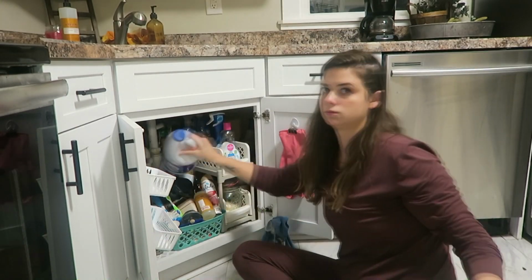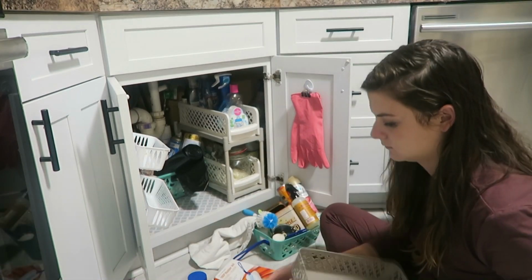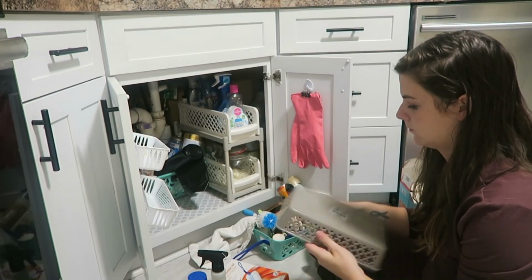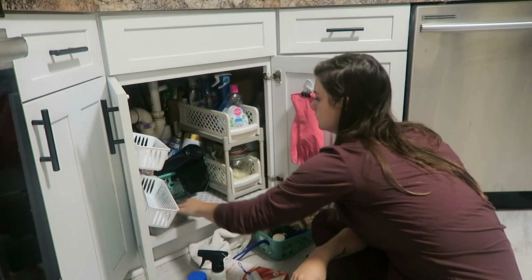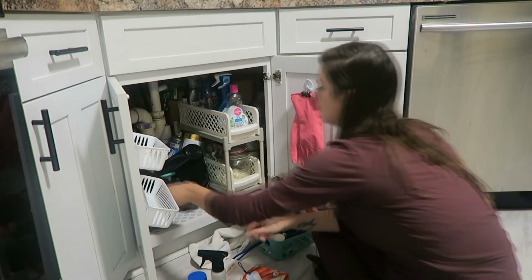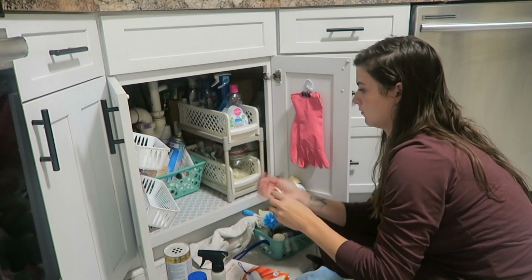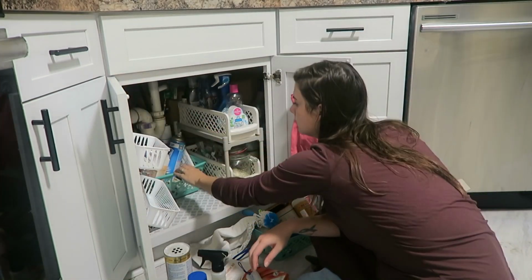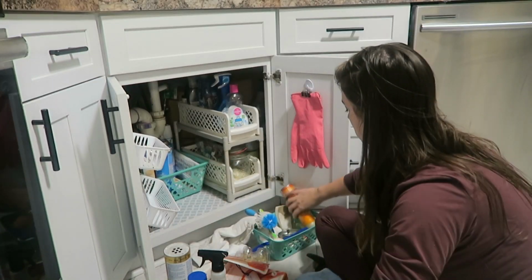So I'm just going through and reorganizing everything really quick because there's nothing more frustrating than when you're cleaning all the time and you can't find your cleaning supplies and stuff like that, especially with Thanksgiving coming up. I want this to be organized under here, so if somebody needs to grab paper towels or whatever it may be, they can just open it and find it easily instead of having to look through whatever this is.